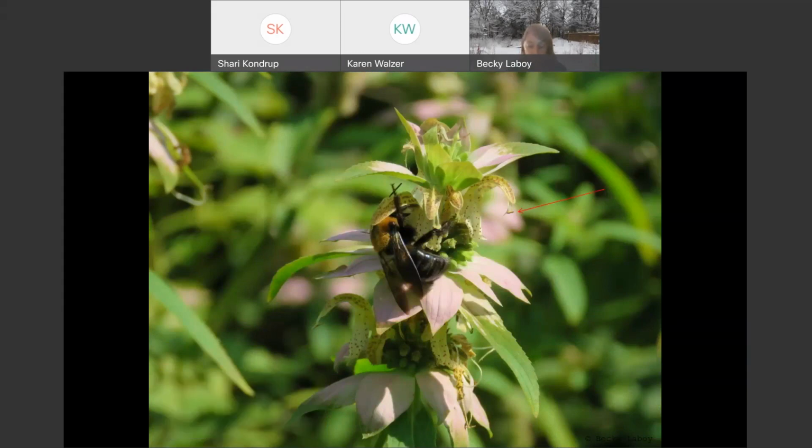Dangling just under the top lip of the flower are the male and female reproductive parts. And here is the anther, which holds the pollen. And here is the sticky stigma, which receives the pollen. And once the pollen has been transferred to the stigma, it travels down the long style, which leads to the ovary and the egg that awaits fertilization.